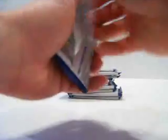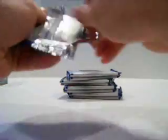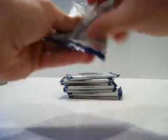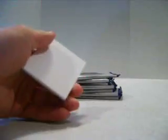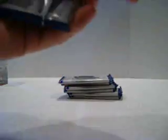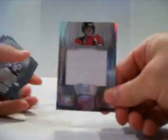Box number 6. We have a rookie auto of Vernon Gholston for the Jets out of 999. We have a red Aqib Talib out of 150, or of 100, excuse me. Matt Ryan for the Falcons out of 599. Was hoping it would have been a better card, but still. Hoping we would have got lucky and got an auto.